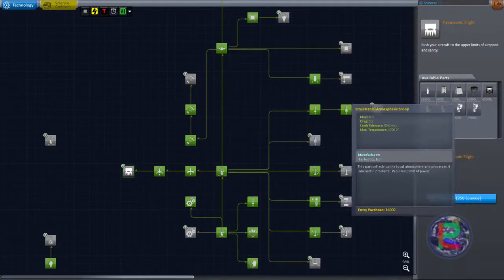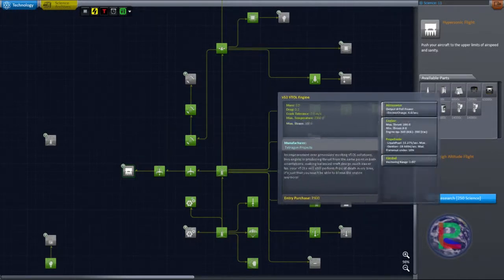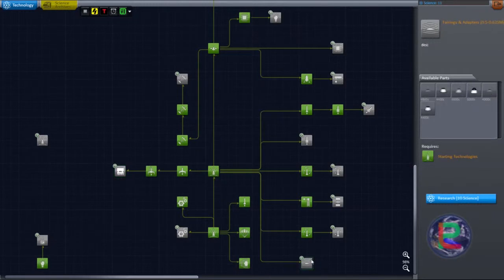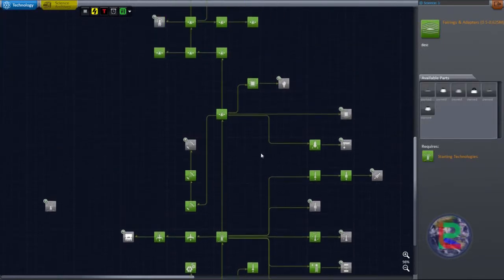Atmospheric scoop. Those are going to be useful, but not for quite some time. Alright. 10 science. Why not? Alright, we've used everything but 1 science.